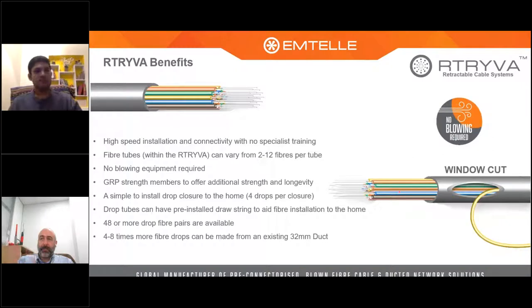You can get fiber counts in these cables up to 415 fibers, which is the highest fiber count we have. The lowest one is 16 fibers. So there's a lot of flexibility there.